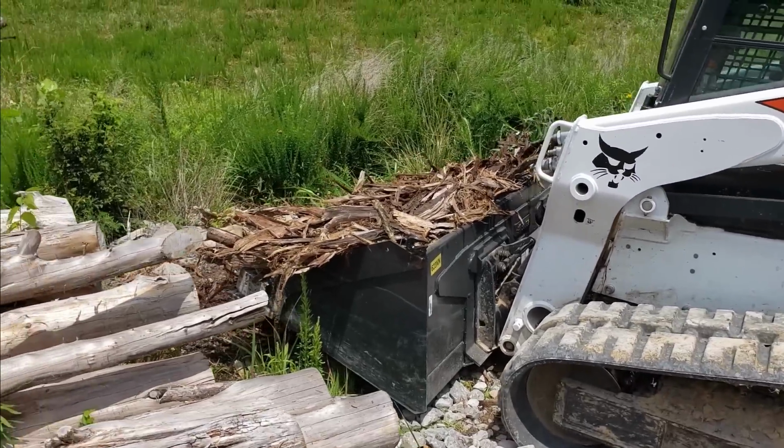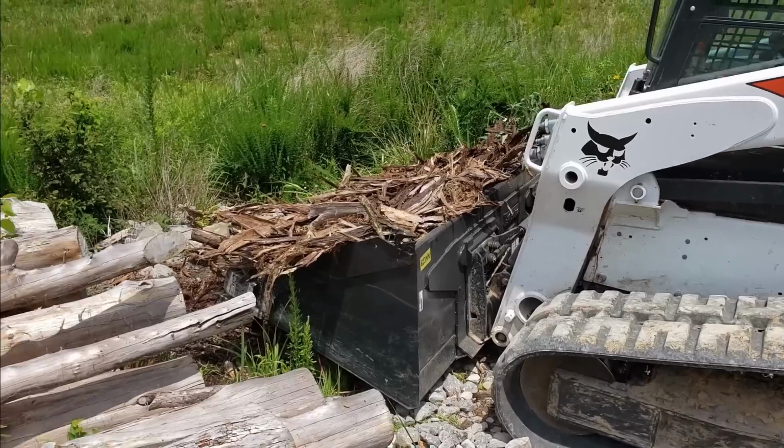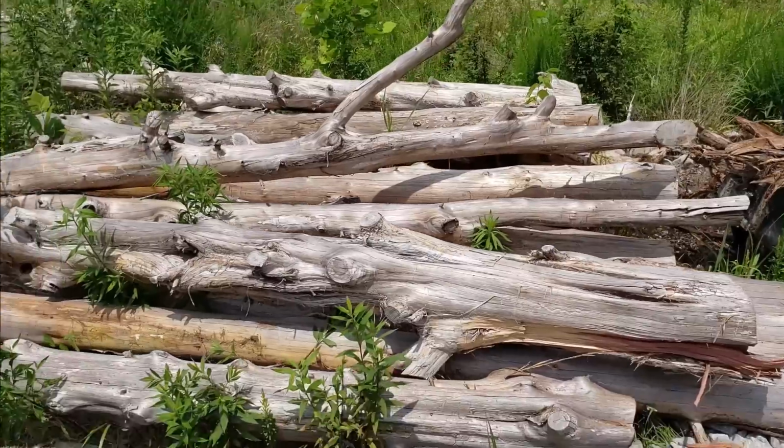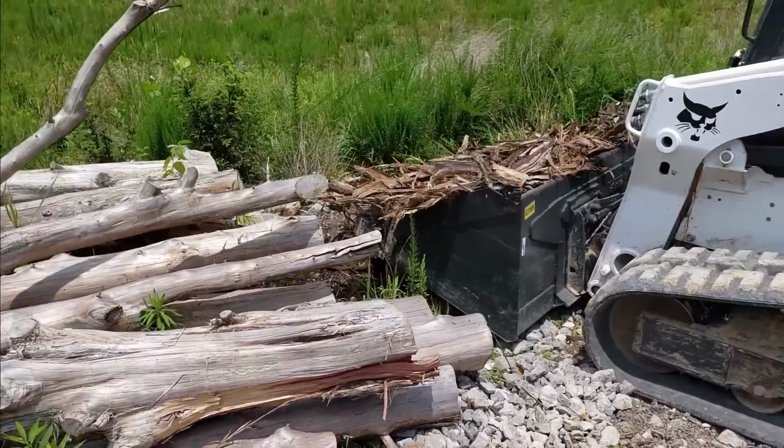Look at that, I'm even cleaning up after Mrs. K today. That's pretty rare. She's usually cleaning up one of my messes. But this was all of the peelings that she did off of these cedar trees here. So that's the last item here to get rid of in the burn pile.